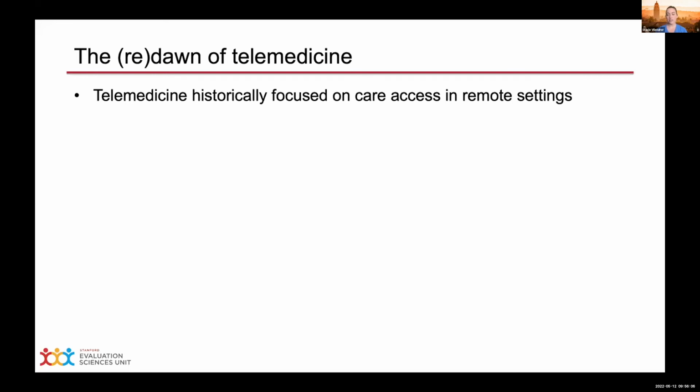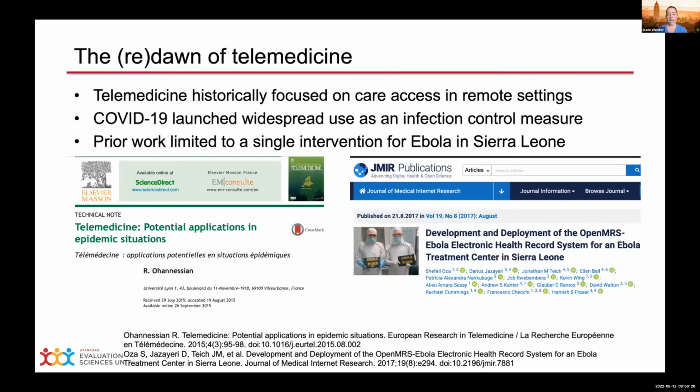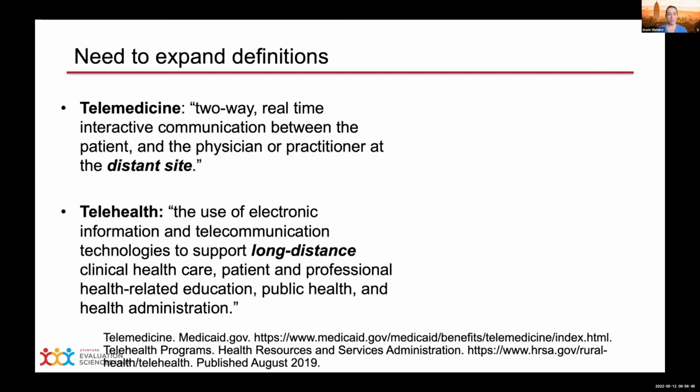So telemedicine has historically focused on connecting patients with remote care, but COVID allowed us to explore this technology as an infection control measure. And at the time, early in the emergency, just following the emergency declaration, I was really only able to find 2 papers looking at telemedicine for this specific use case as an infection control measure rather than just using it for remote care. This was pretty remarkable and represented a brand new area of research that really motivated us.